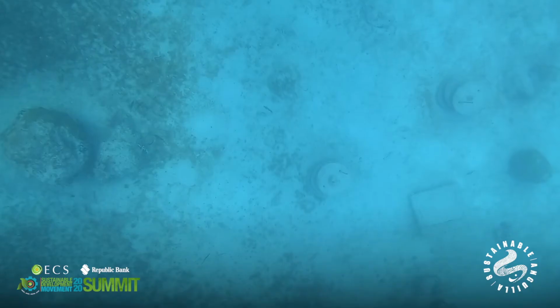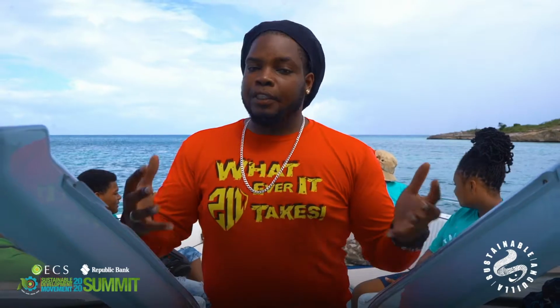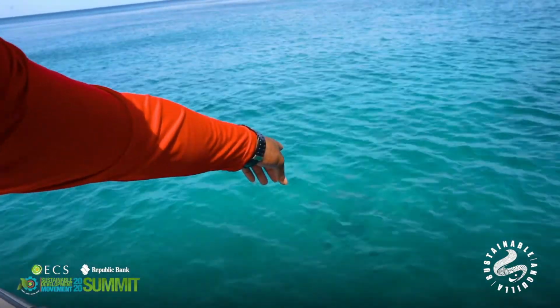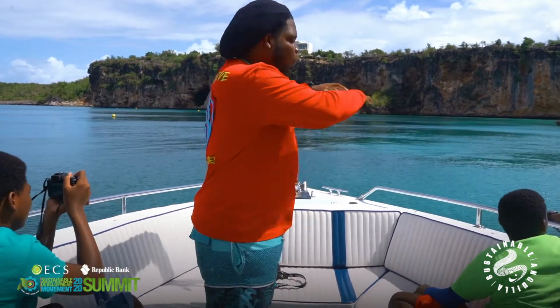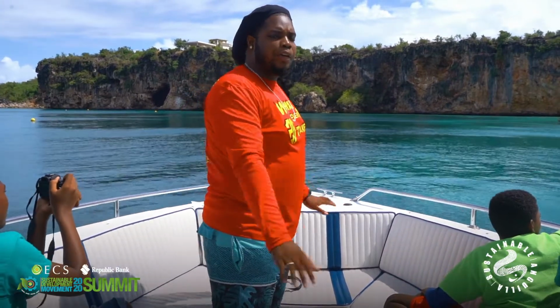Number one, Little Bay is mostly a marine park because of its high density of seagrass, and seagrass is very important for turtles. Little Bay Marine Park consists of Little Bay, Crocus Bay, and Cartouche. But in Little Bay alone, this area is completely no anchoring. No anchoring is allowed in Little Bay.